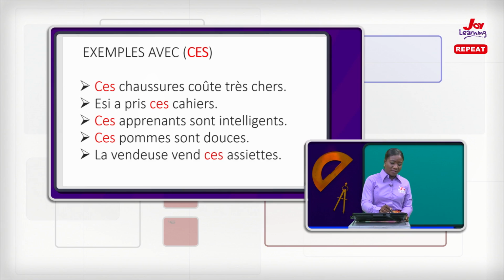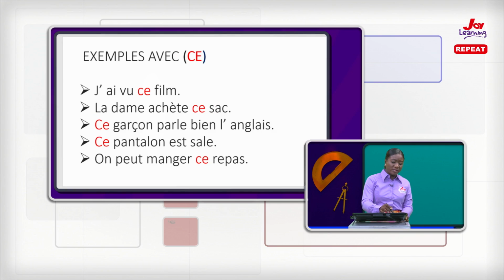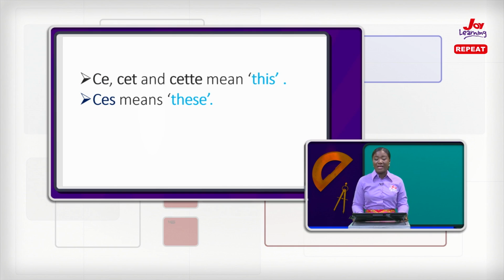Now one may ask, what do these demonstrative adjectives mean? We are going to look at what they mean from the sentences we have given. What do you think they mean? We have seen we use ce, cet, and cette, and they mean this.